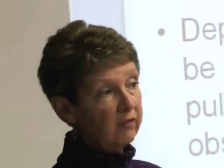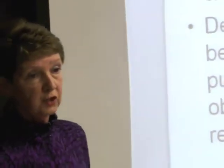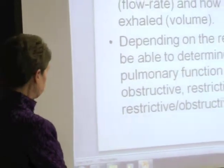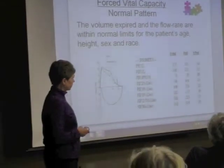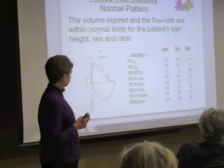An example of that is an asthmatic. Maybe they've had asthma all their life, who later may develop sarcoidosis, which is a restrictive disease. And so they have what we call a combined pattern. You see a little of both in the pulmonary function test. We're going to start out today with a normal person, and this is a 61-year-old white female.